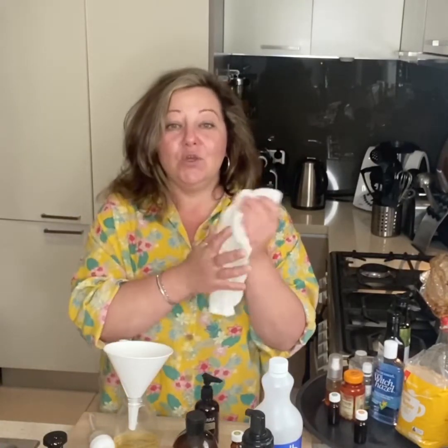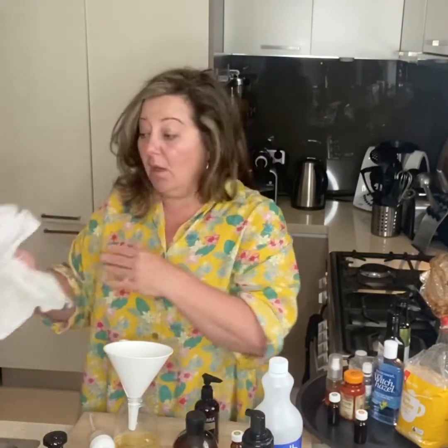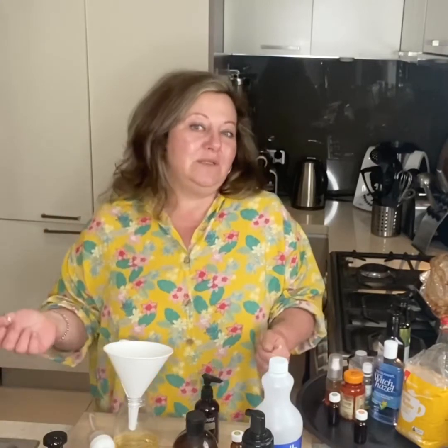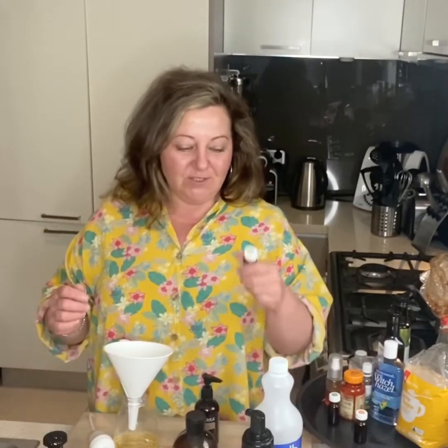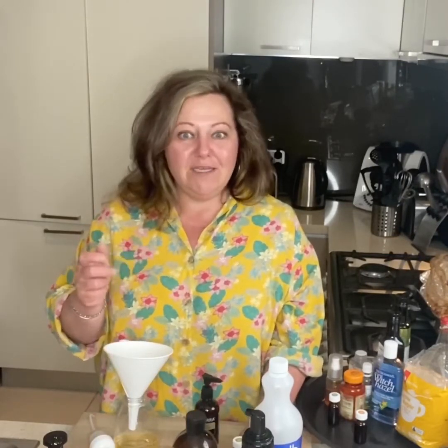So everybody loves using it. The type of essential oils you can use, it's your choice, but wild orange is fabulous. So is peppermint, but I do like to use tea tree, or try a combination, tea tree and wild orange. It's great fun, choosing the right type of combination for you and what aroma you prefer as well.